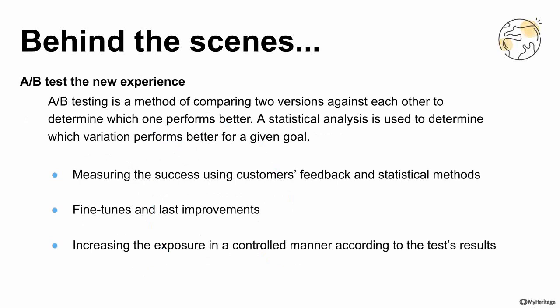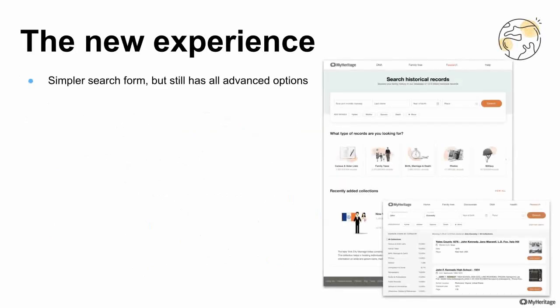In the end, I can even tell you that right before we released it to everyone, we kept on doing fine tunes and last improvements, and we keep doing improvements up until today. So what is this new searching experience that I'm talking about? Don't worry, I know that this is small, but we're going to do a live demo soon, so I'm sure that you will have most of your questions answered, so don't try to read what's written here. It will be much larger soon.